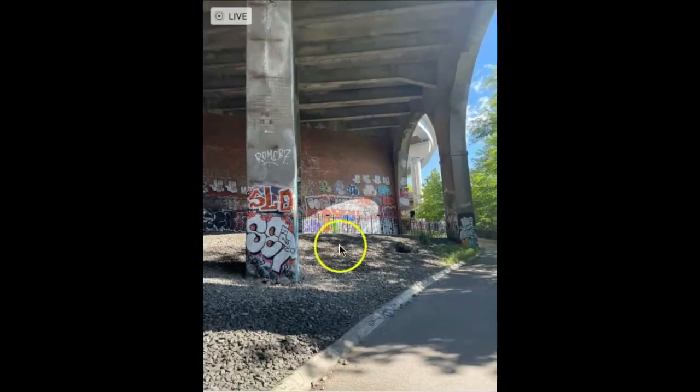But, as I said, this structure is almost 100 years old. It's older than everybody watching this video. So, sad to say, I probably won't be going under here again. We're coming back up to Graffitiville. You may remember this from about 2 or 3 weeks ago. I was up here when I was doing the High Bridge Park video.